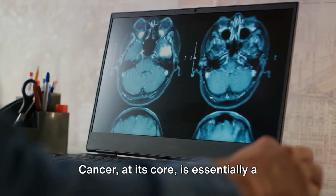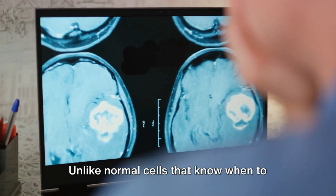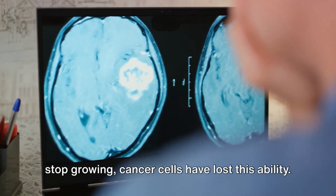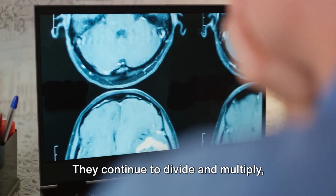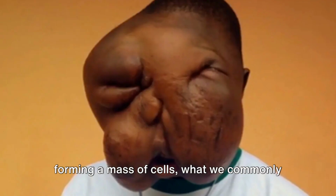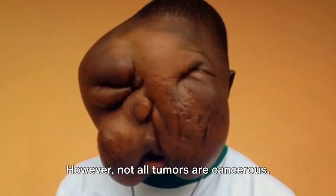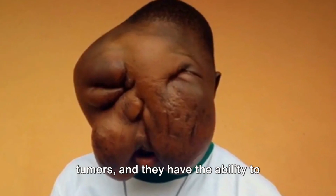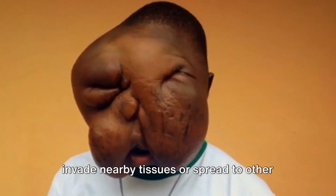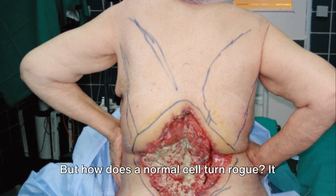Cancer, at its core, is essentially a disease of uncontrolled cell growth. Unlike normal cells that know when to stop growing, cancer cells have lost this ability. They continue to divide and multiply, forming a mass of cells, what we commonly refer to as a tumor. However, not all tumors are cancerous. Those that are called malignant tumors, and they have the ability to invade nearby tissues or spread to other parts of the body. But how does a normal cell turn rogue?